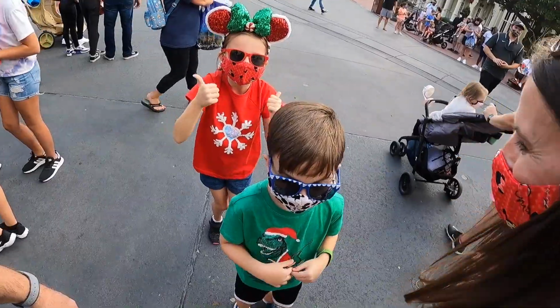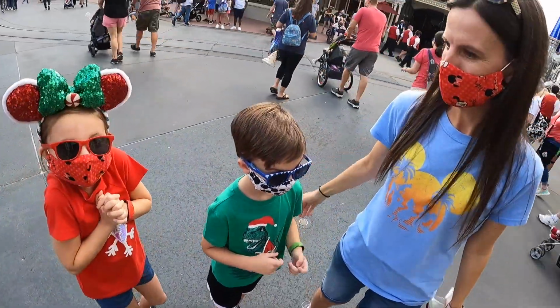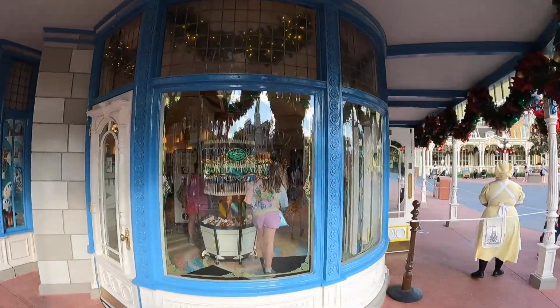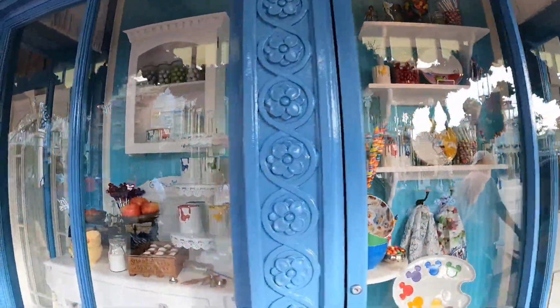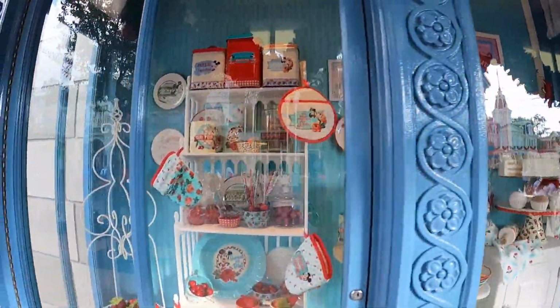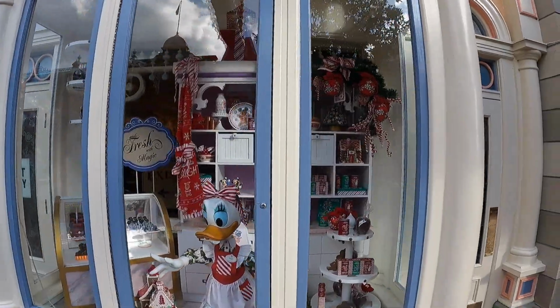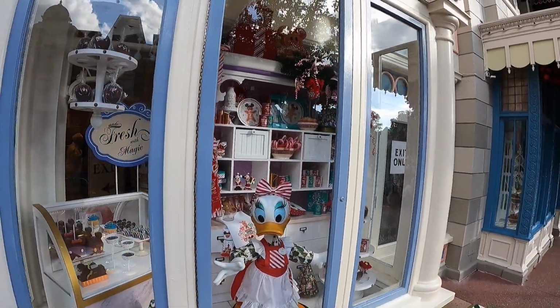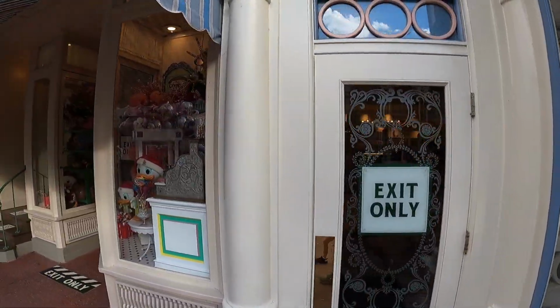You like it? Luke, what you think, boy? You like it? All right. All right, this here looks like some type of candy store. See some lollipops in there. More lollipops. Look at the big lollipops. Cupcakes and cookies. Oh, there's Daisy. What's Daisy cooking up? Her name tag does say Daisy.